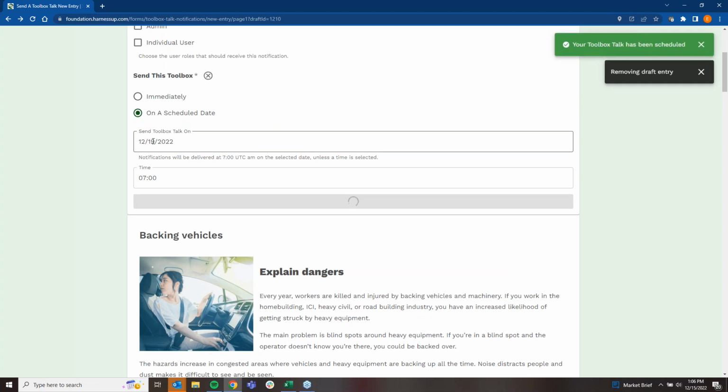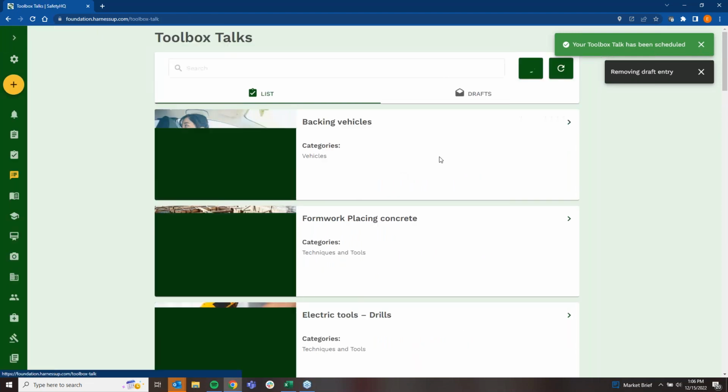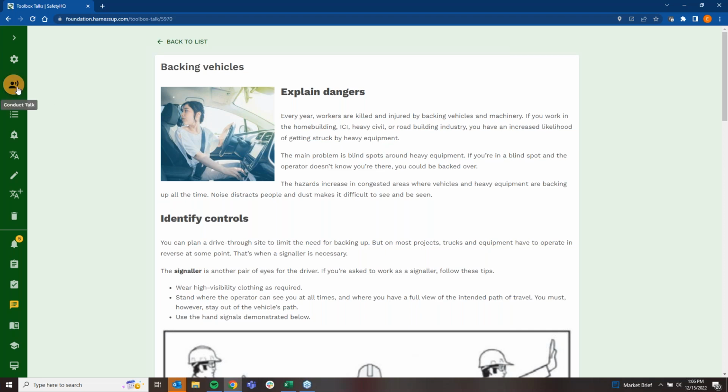I'll get that notification here next Monday, but in the meantime, if we want to go ahead and review a toolbox talk, let's go back to the top here. We've selected this item. Once they click on the notification that they've been assigned a toolbox talk, it'll drop them right on this screen. Now, this would be the same as if somebody wanted to just select their own toolbox talk. You can select that item right here to conduct it, or again, if you want to share something else, you can do that also.